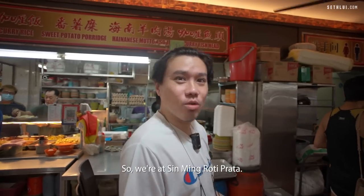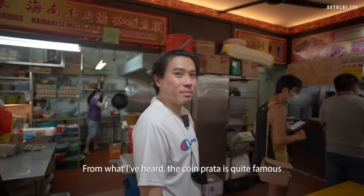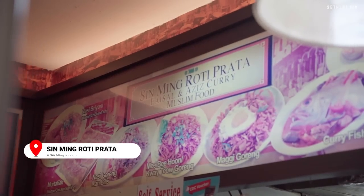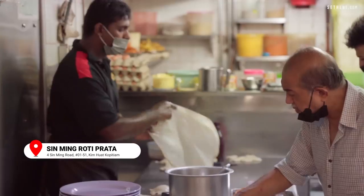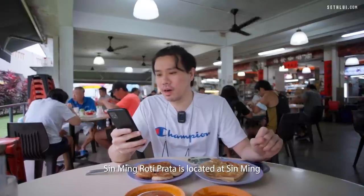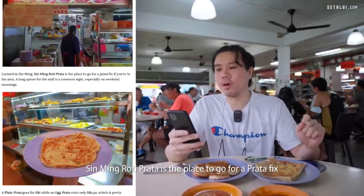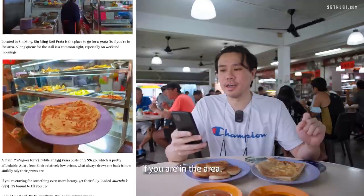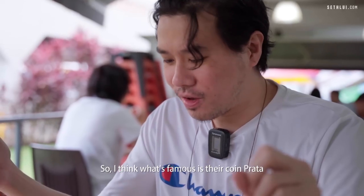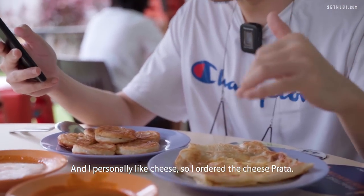So we're at Sing Ming Roti Prata. From what I've heard, the coin prata is quite famous, so we're going to try ordering. Sing Ming Roti Prata is the place to go for a prata fix if you are in the area. A long queue for the store is a common sight, especially on weekend mornings. I think what's famous is their coin prata, and I personally like cheese, so I ordered cheese prata.